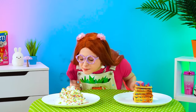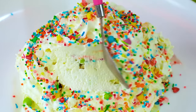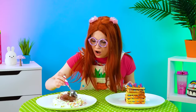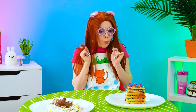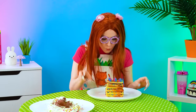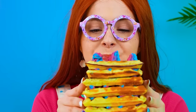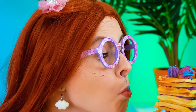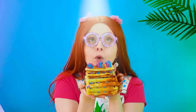Wow! Oi! This one smells funky! What is this? I can't even eat it! Hmm. Oh, but look beautiful! Let me try! Nom nom nom! Wow! These win! Go, Grandma! Yay! Grandma is a rock star!